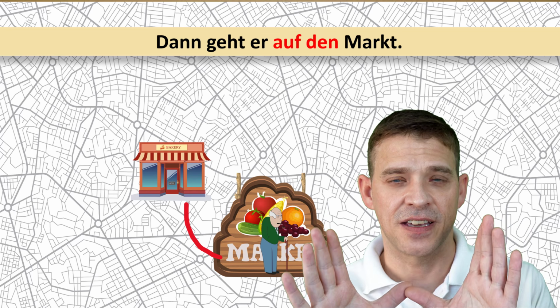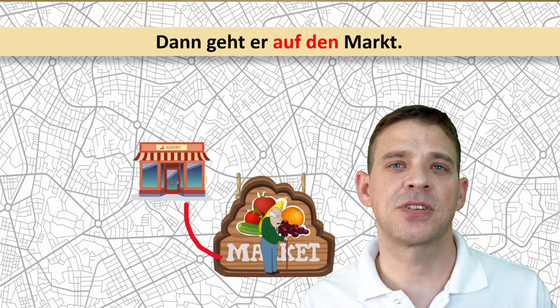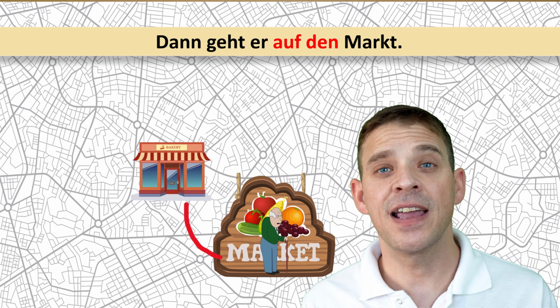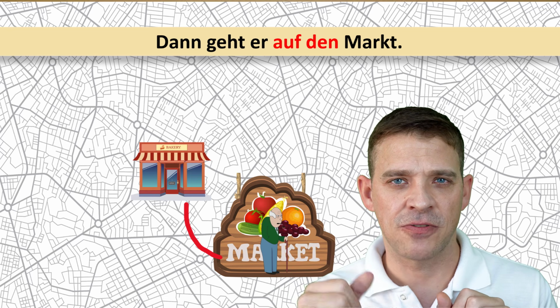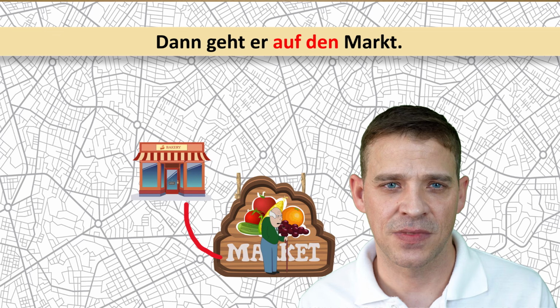Here a special thing, Markt, you see this auf den, this is kind of an exception. You can say ich gehe zum Markt, it's not wrong, more common use is though auf den. Why? Because Markt is this Marktplatz. Platz is a square, any kind of square we use auf. Ich gehe auf den Markt, ich gehe auf den Platz.